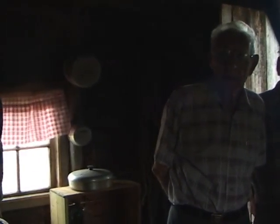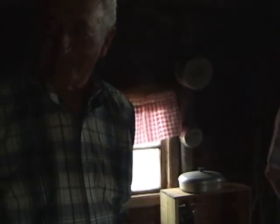When your grandparents came over, they had 4 people living in this house? Right. That would be a tight fit. Well, they never had much for furniture. Chairs and beds, and a nightstand or a stand, and your stove.